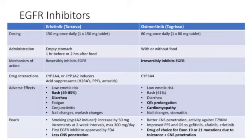In summary, osimertinib is our drug of choice. It has good CNS penetration. It has activity against a specific mutation that can cause resistance. And it has, like I said, better CNS penetration all over.